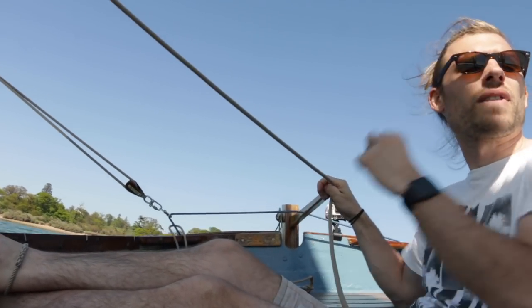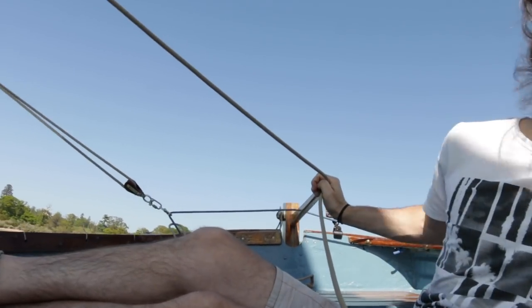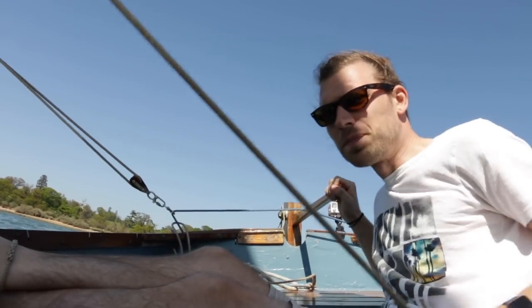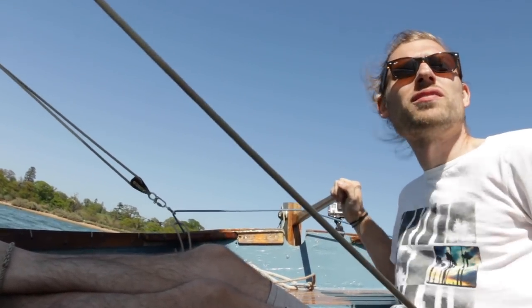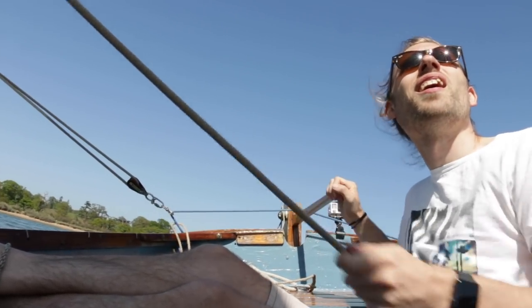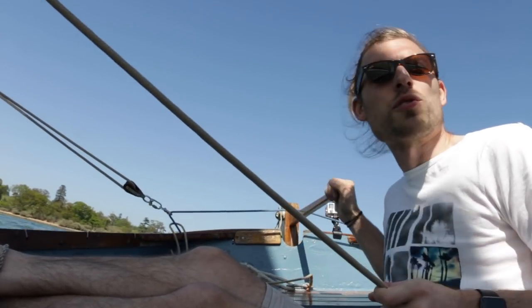Tiny bit. Sometimes you get a bit of spray over the bow. Getting a little bit of that, but not enough to cause a problem. But we're getting a nice shift on, you know. We're certainly moving through the water. Not fairly close hauled.